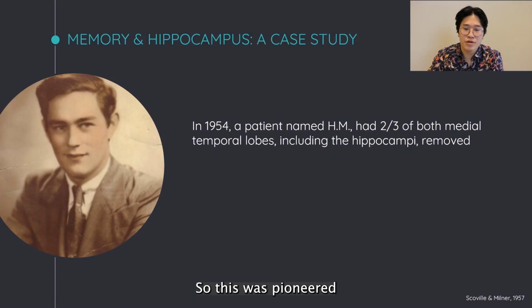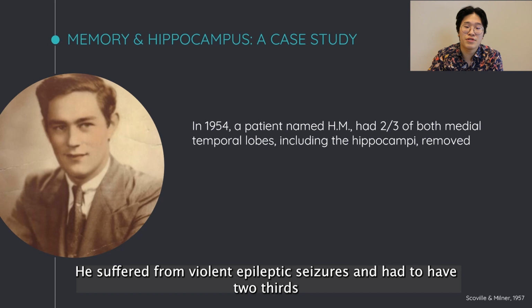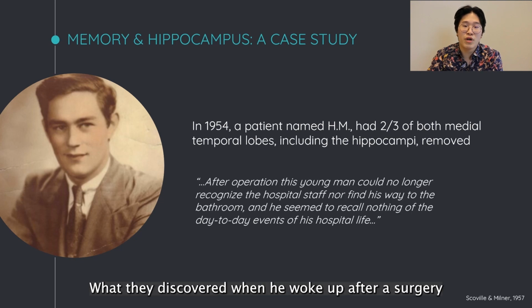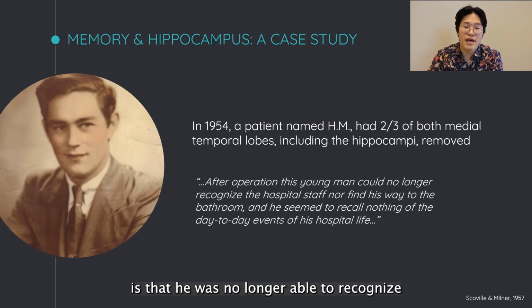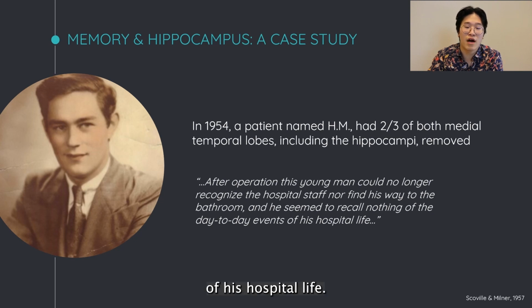So this was pioneered by Brenda Milner when we were studying a patient named HM. He suffered from violent epileptic seizures and had to have two thirds of his medial temporal lobes removed, including both of his hippocampi. What they discovered when he woke up after his surgery is that he was no longer able to recognize the hospital staff, nor find his way to the bathroom. He was also unable to recall anything from the day-to-day events of his hospital life.